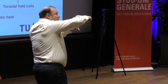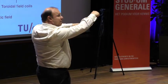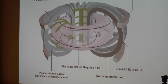And the consequence is that my magnetic field is now doing a helical trajectory. And that means that particles that want to drift upwards are pushed downward by the magnetic field. And particles that want to drift downward are pushed up by the magnetic field. And as a consequence, this poloidal component of the magnetic field is mixing against these drifts. So the current in the tokamak is an essential ingredient.